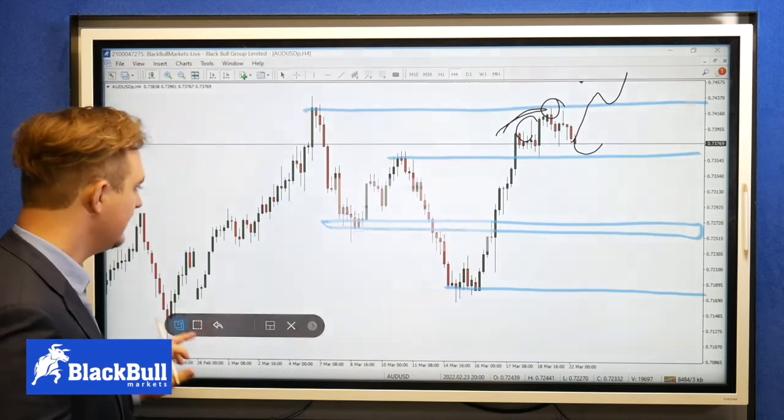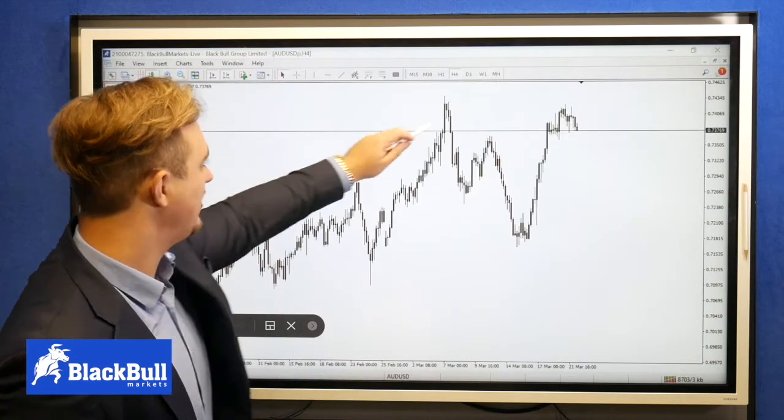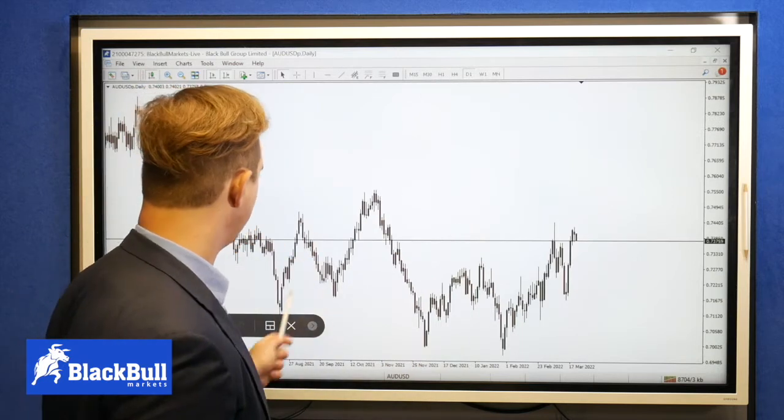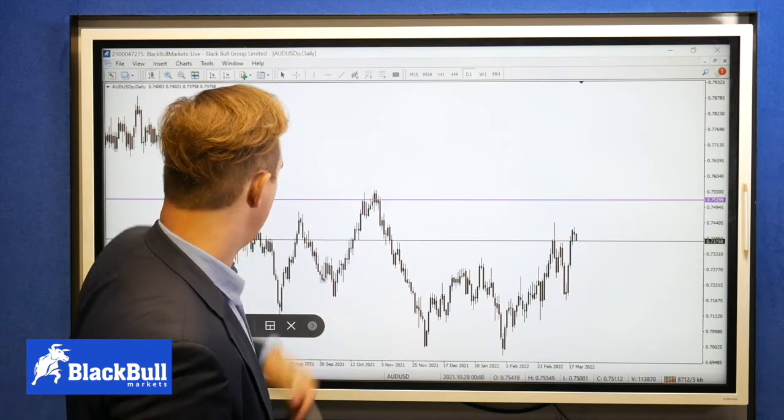Targets to the upside, we'll have a quick look. We'll zoom out here quickly to see what we have. Maybe pop it on the daily time frame to see if there's anything else. We have a nice high coming up right over here. Let's get this a bit better to see a bit more comfortably.